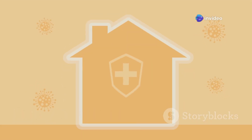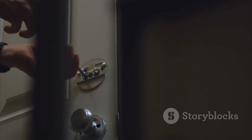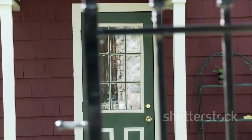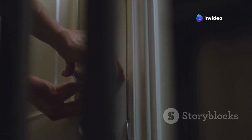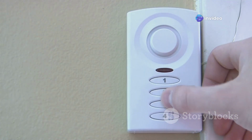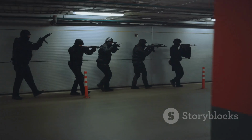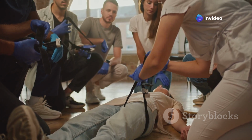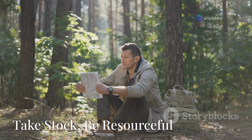Your home should be your sanctuary, your last line of defense. Reinforce it. Check your doors and windows, make sure they're secure, and consider adding extra locks or bars. Think like a burglar, or worse, someone desperate to get inside. Identify weak points in your home's security and take steps to reinforce them. Consider installing a security system, motion sensor lights, or even a simple doorstop alarm. Conduct regular security drills with your family. Practice different scenarios, such as a home invasion or a natural disaster, and ensure everyone knows their roles and responsibilities.